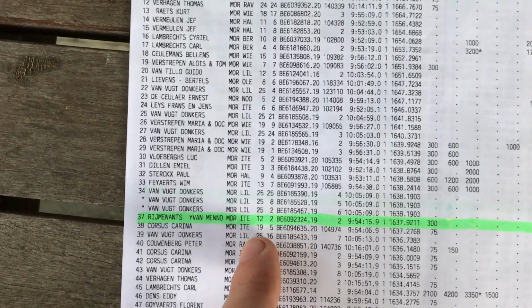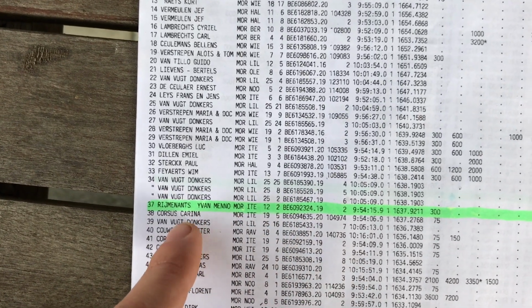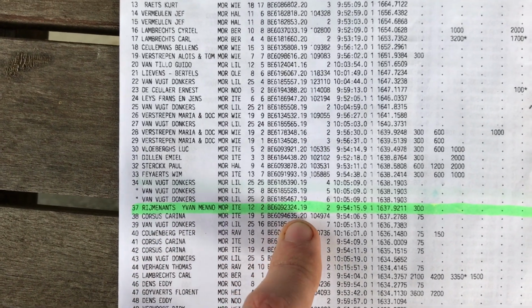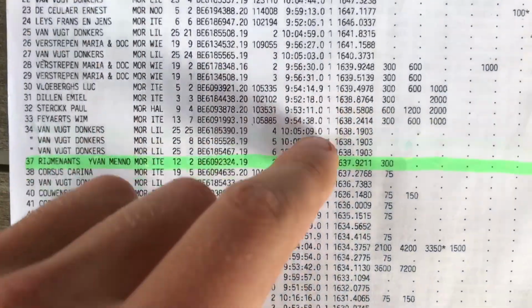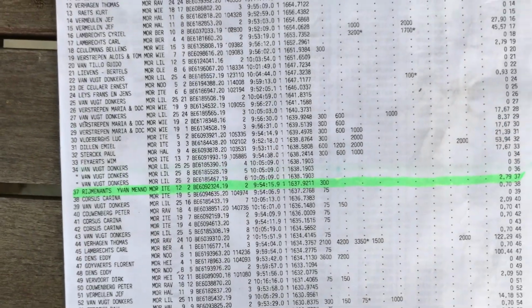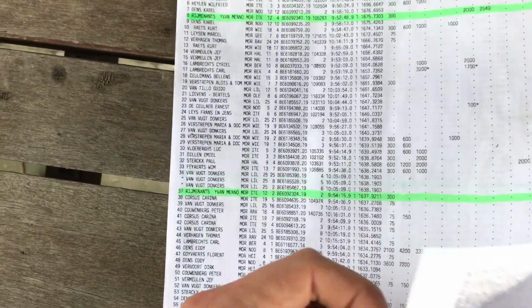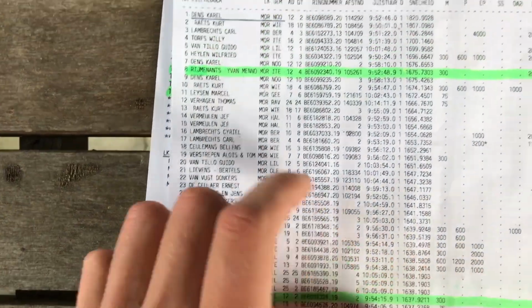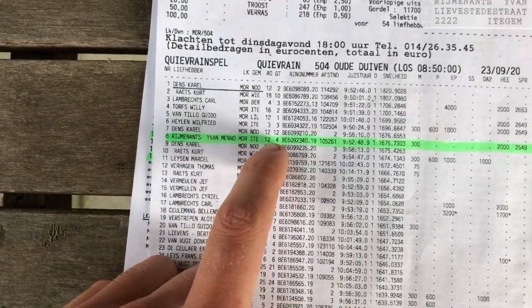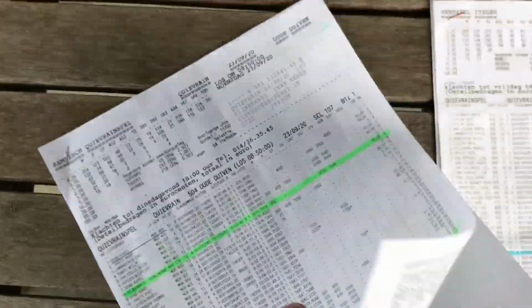And then the second pigeon we got was 37th, also a yearling, also a hen. I do know which hen this is, 324, a really nice looking hen. Didn't fly too good as a young bird, but this is probably one of our better yearlings. Oh yeah, I forgot to mention, we have 12 birds in the race. Now let's turn the page around.